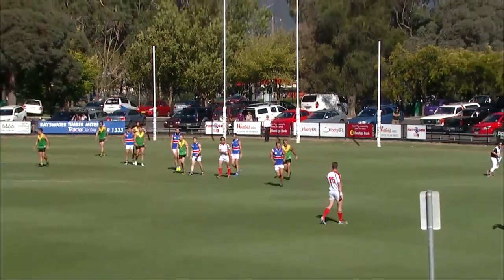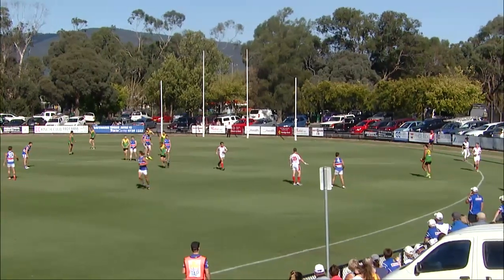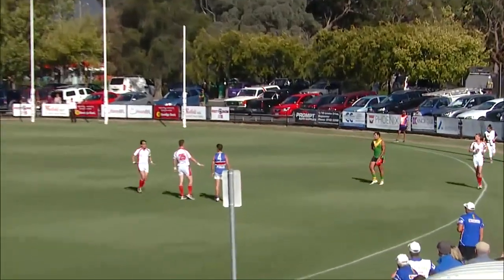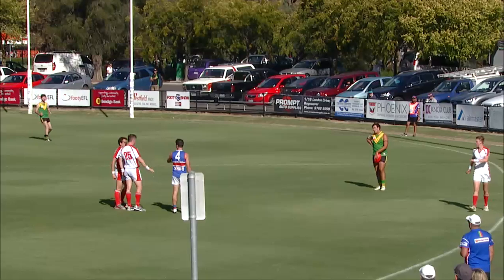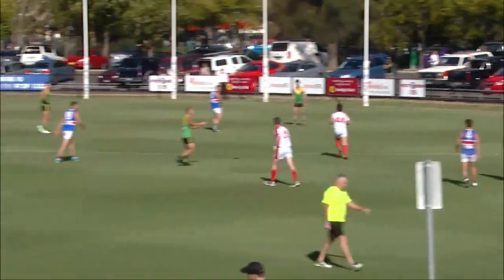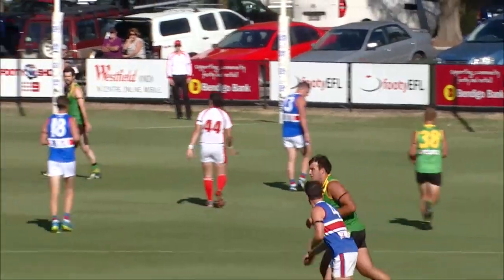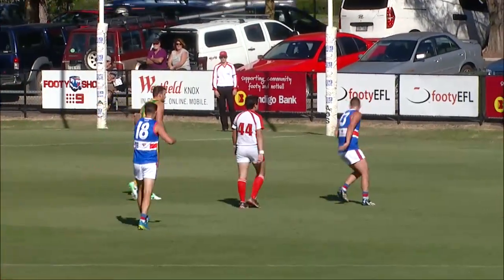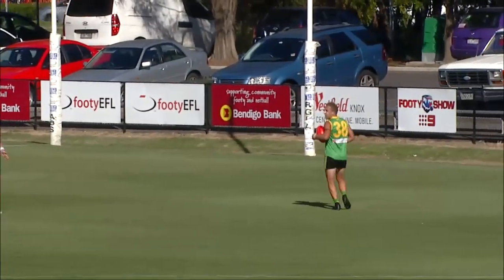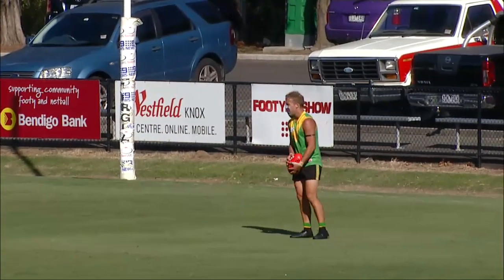So downfield free kick. So Bryce Galvin. He's going back to the kicker. So Benny Searle. Almost seems like every time we call Bayswater, Searle cops a few. He's a good player, gutsy player. I love the way he goes about it.